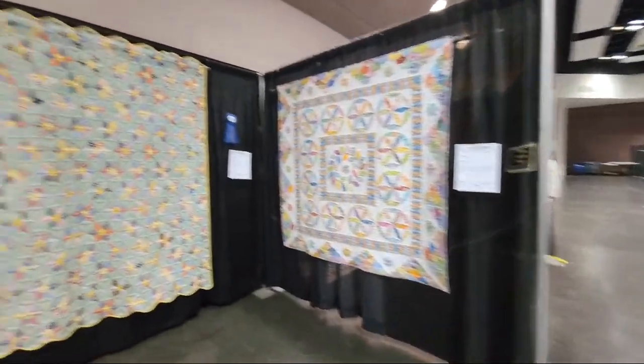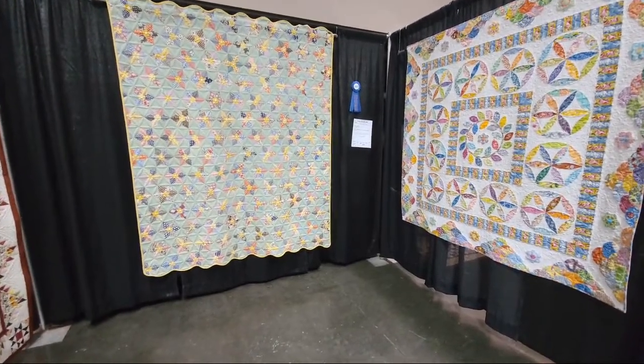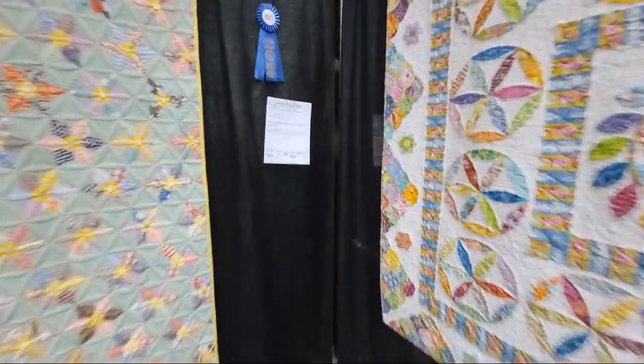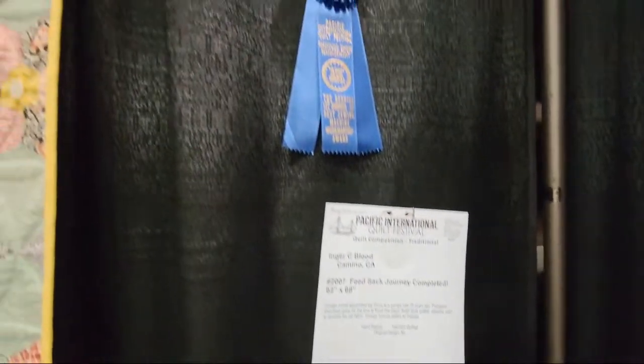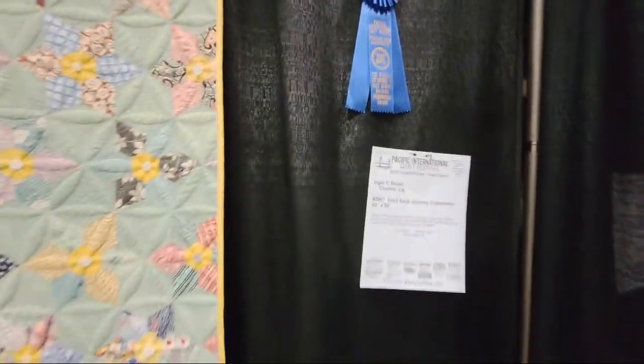Isn't it crazy that the other one placed in a traditional category with all that cape and stuff on it? Like, what? I guess because it's super blocked. I don't know. They're very, very blocked. It's a very distinctive block quilt, but wow.